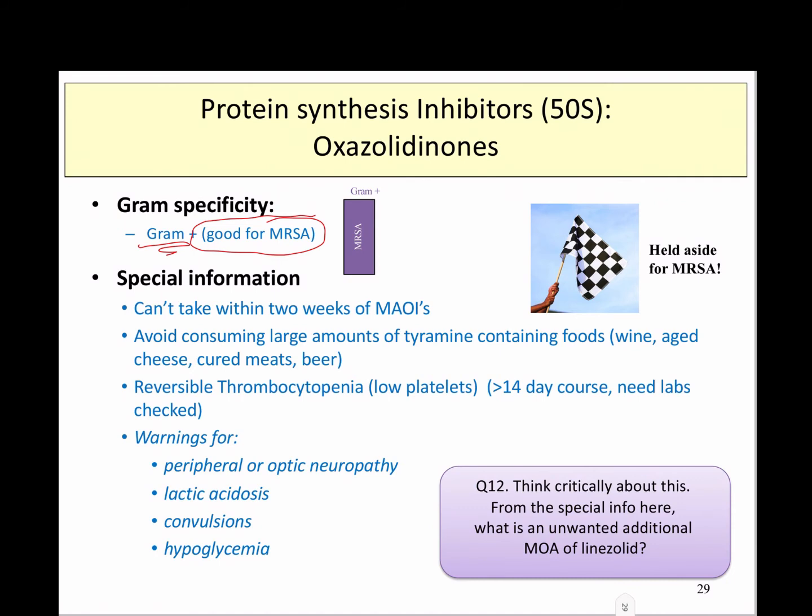Because it still works for MRSA, they don't want to give it for other infections where the bacteria could now create mutations for resistance to this drug class. So it's generally being held aside only for MRSA infections. One of the interesting points about linezolid is that you can't take it within 2 weeks of an MAOI.